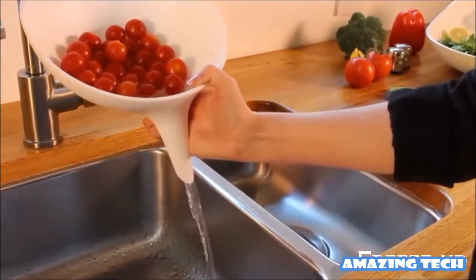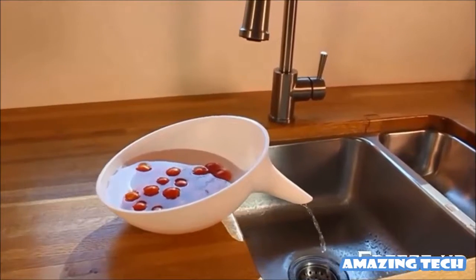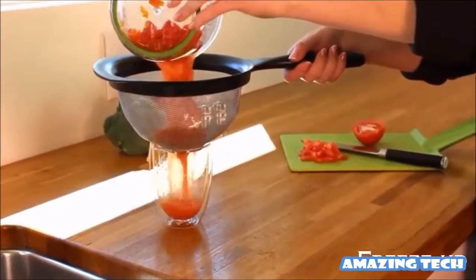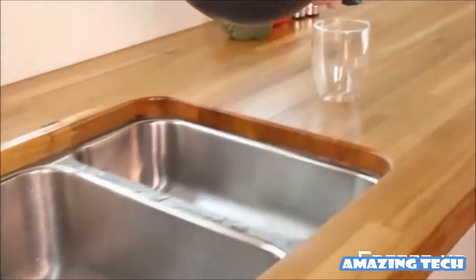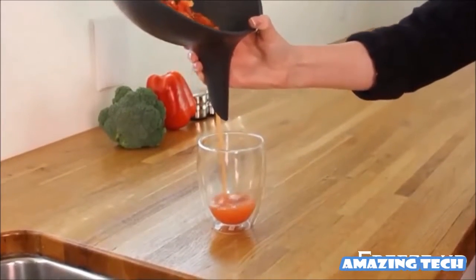That is why we invented this Anton Strainer Bowl. The bowl allows you to soak the produce, rinse the produce, and then drain the produce. Don't you hate it when you spill tomato juice everywhere when you're making salsa? We do too. And that's why we designed a beautiful funnel handle to hold the strainer comfortably to direct the juice into a small glass and use it later.